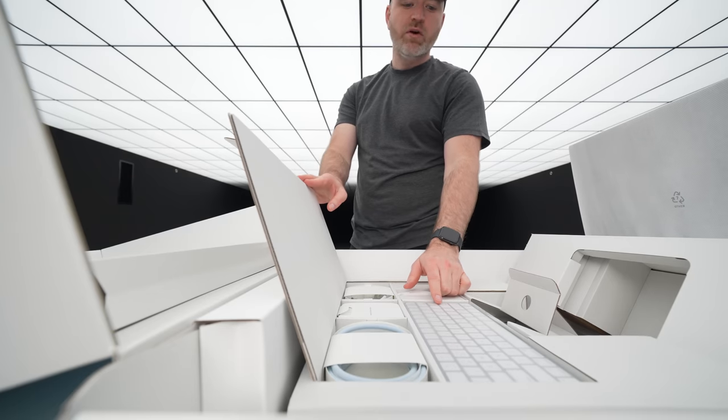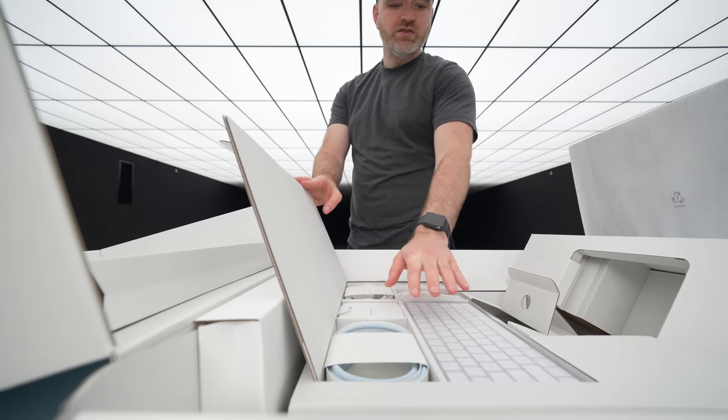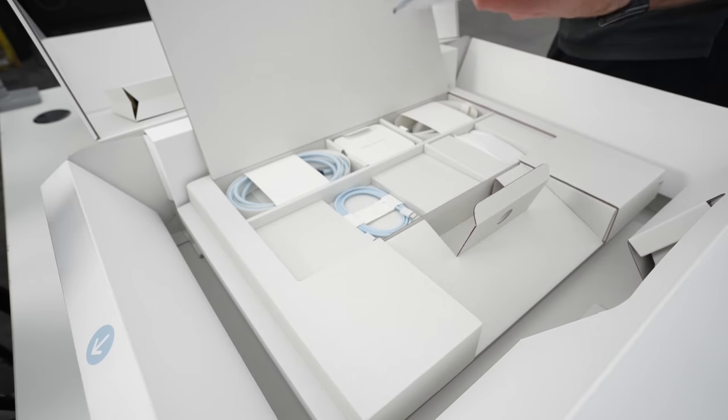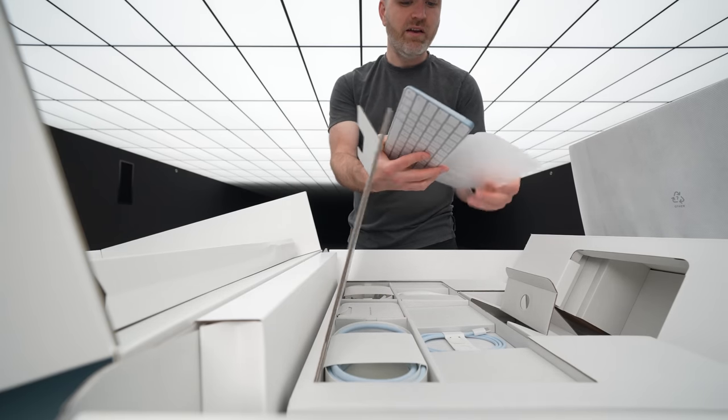Color match keyboard, typical Apple styling, but now we have the fingerprint scanner. So white keys on a bluish aluminum backing. Very slim, charging over Lightning once again. Let me just crack into this right now.